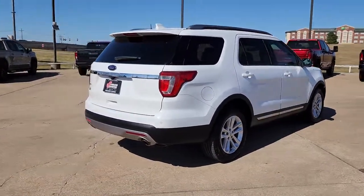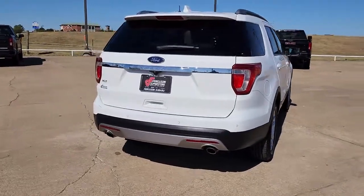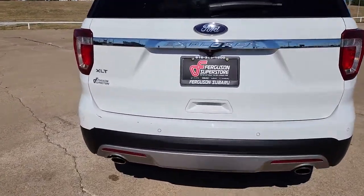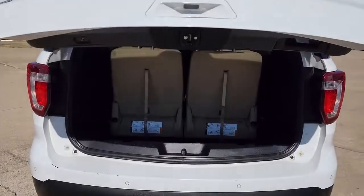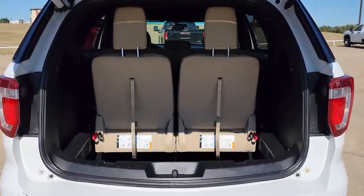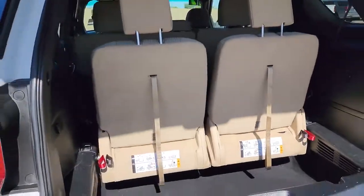These are just some of the great options this vehicle comes with: keyless entry, V6 cylinder engine, heated mirrors, power passenger seat, keyless start, satellite radio, fog lamps, backup camera, third row seat, aluminum wheels.